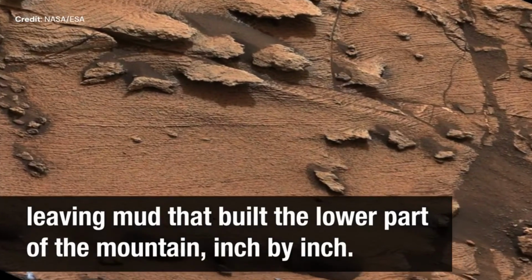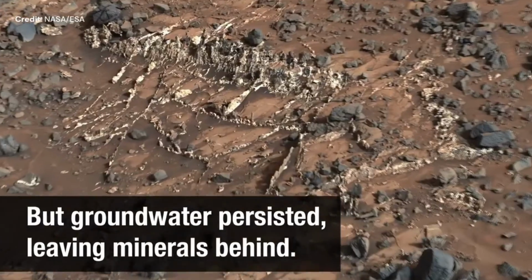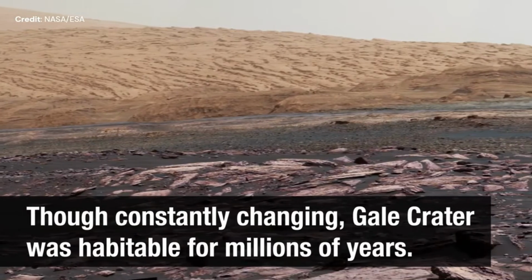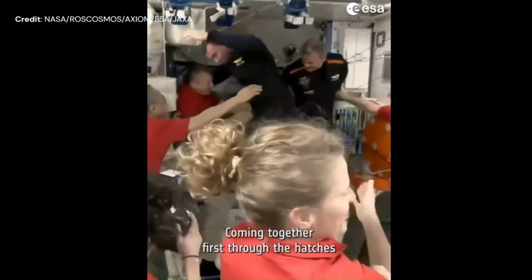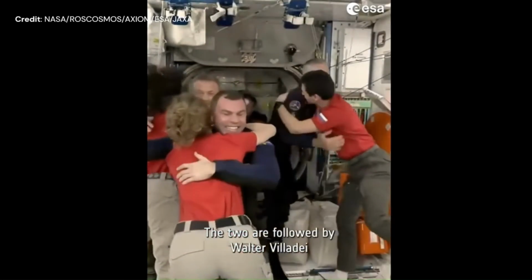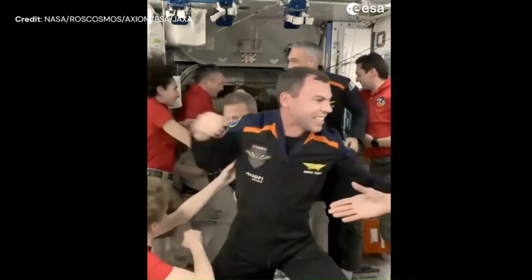The search continues, with the various rovers and a Mars sample retrieval program planned in the next few years. Nevertheless, Elon Musk is making SpaceX's mission to colonize Mars and even branded Starbase the gateway to Mars. I covered last week the departure of the Axiom 3 mission to the ISS with a Falcon 9.